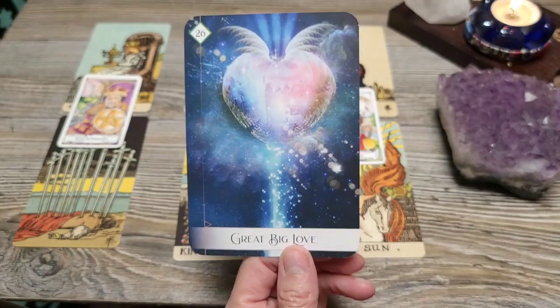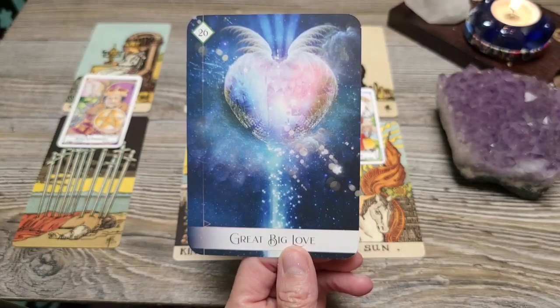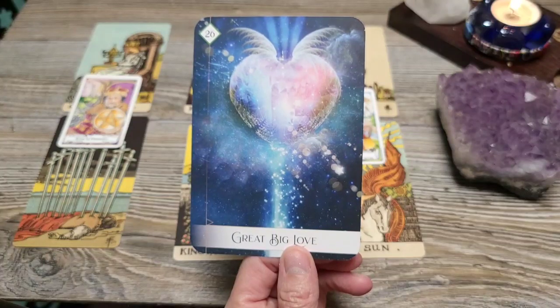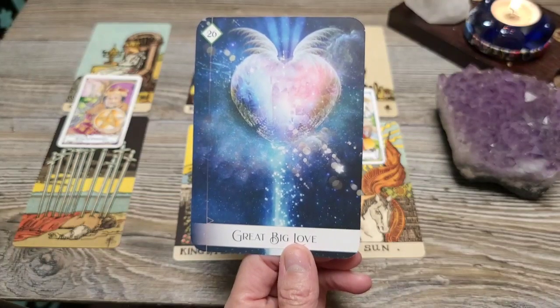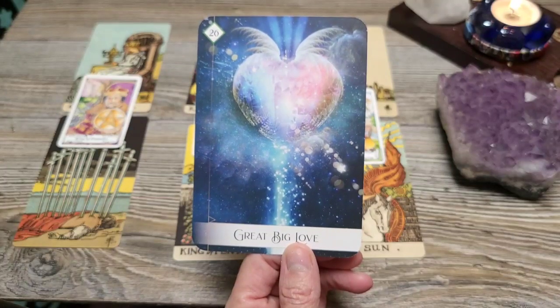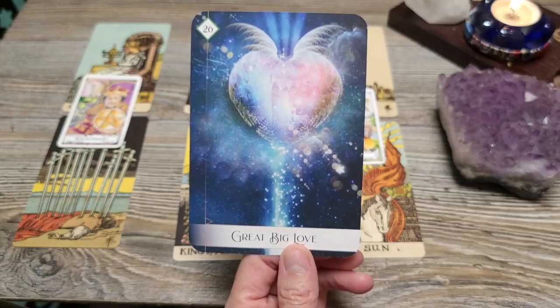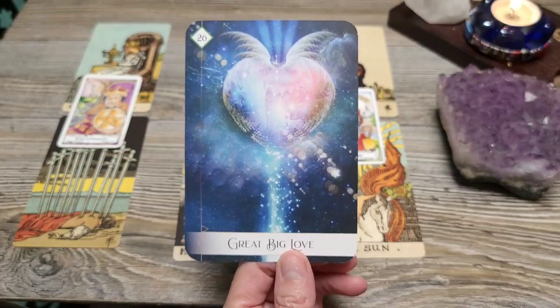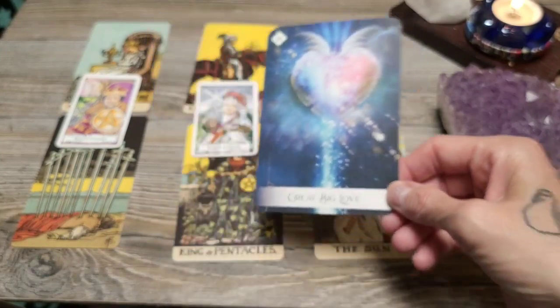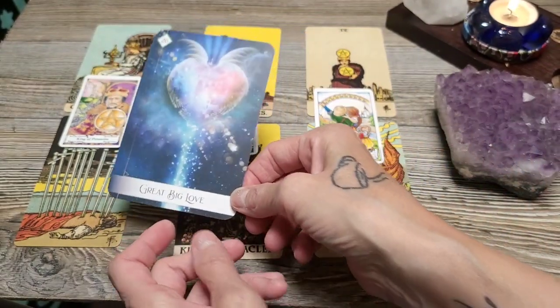Today, invite love with a capital L into your inquiry. You will be amazed, and your very questions may be changed as a result. Love is the strength you need today, the lens you must look through to find the truth in your way. Love is the way, and the only answer. And that's in all forms. It's not just romantic. It's in all forms. Great big love. What a beautiful, beautiful card.